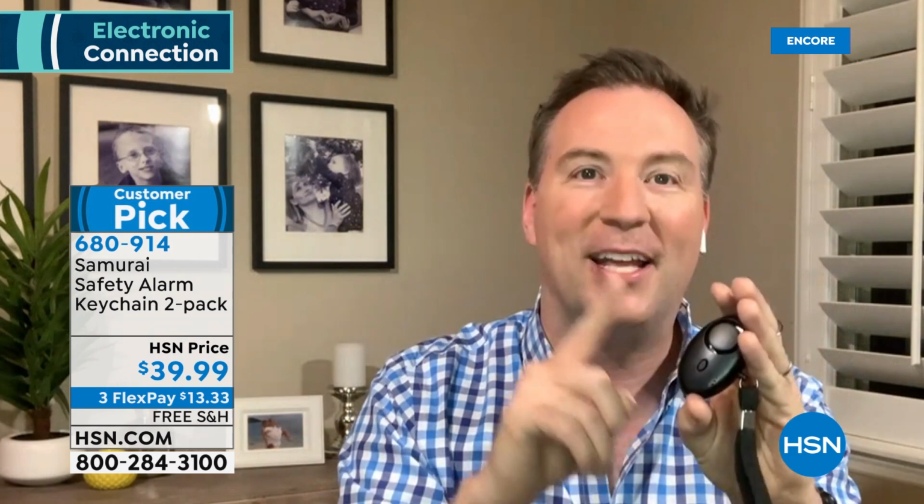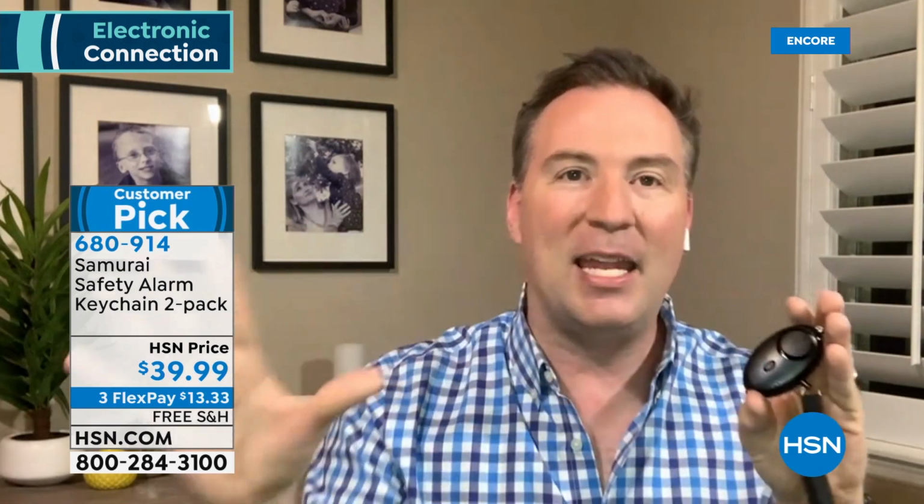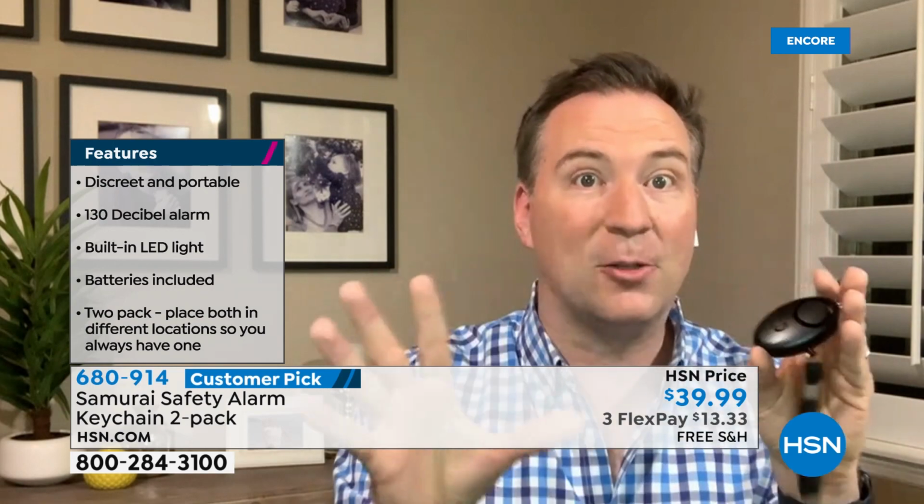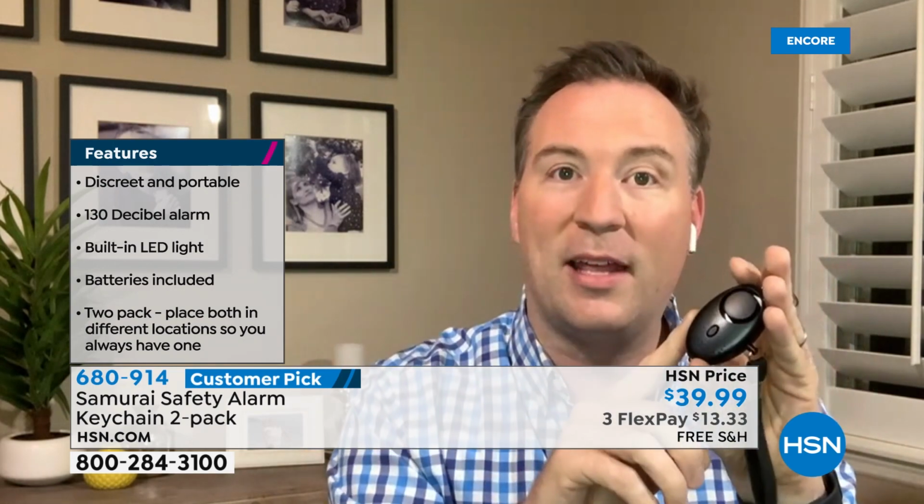This is 130 decibels. Anybody within proximity of 2 football fields is going to be able to hear exactly what's going on, see that alarm. And that's the great thing about this country. When we hear that alarm, we hear someone's in need of help, we will come running. At 130 decibels, everybody is going to be able to see it.